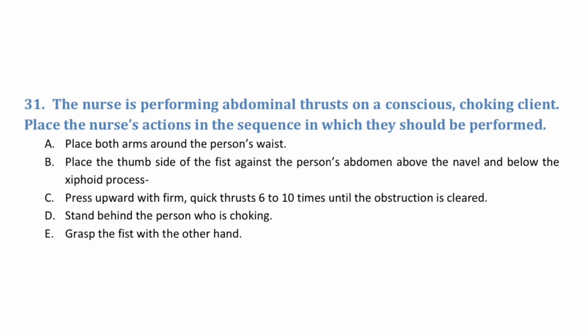(31) The nurse is performing abdominal thrusts on a conscious, choking client. Place the nurse's actions in the sequence in which they should be performed.